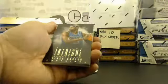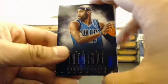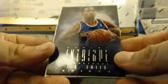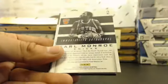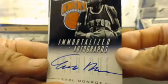Base card of Vince Carter for the Mavs. J.R. Smith for the Knicks. For the Knicks, we got an Earl Monroe again. Immortalized autograph for the Knicks, 24 out of 25. That is on card.